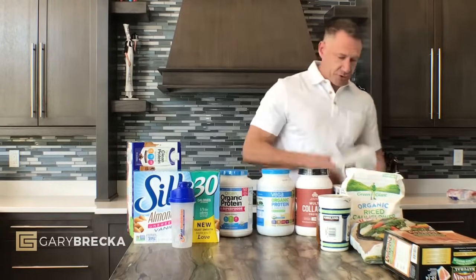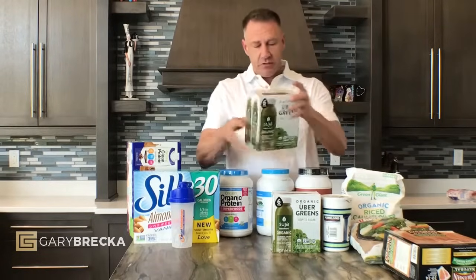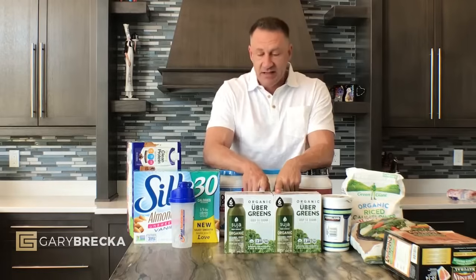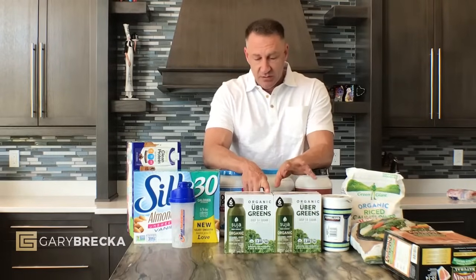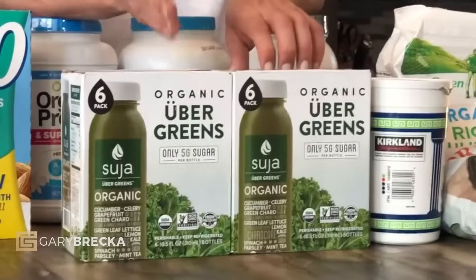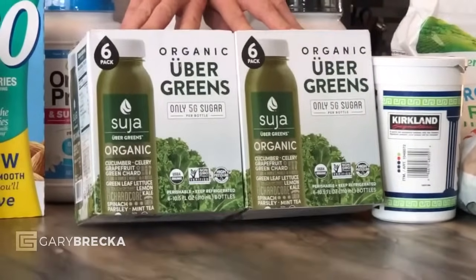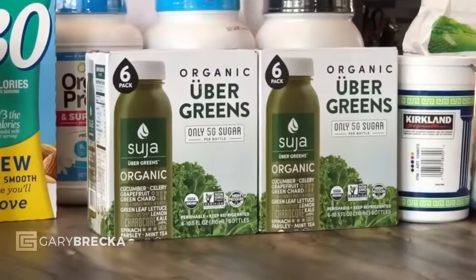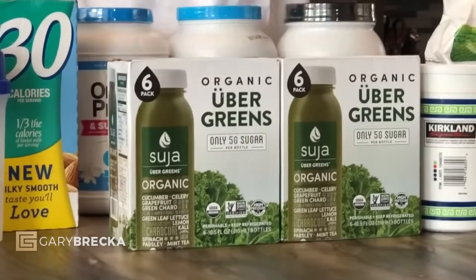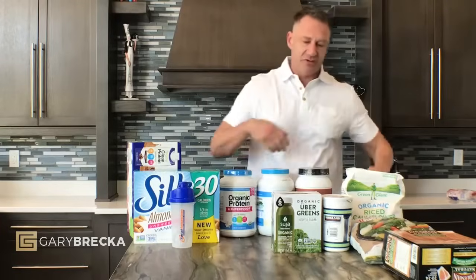Two other quick vegetable hacks. Uber greens. You can also get these at Costco. Suja is my favorite brand because Suja compounds these. They manufacture these not only organically, but they manufacture them without any apple, pineapple, or fruit. They do taste a little grainy. I personally have learned to love the grainy taste, but one of these in the morning, along with your 30 grams of protein, will only add 5 grams of sugar, and it is absolutely packed with nutrients.